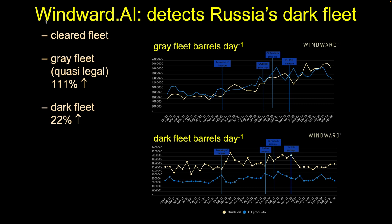And so they've broken it down into the cleared fleet. That would be what you and I would call the regular shipping fleet. That would be the one everybody talks about, and it just sails into the port, and it's named whatever, and when it leaves Sevastopol, it's called that name, and when it gets to London, it's called that same name, etc.